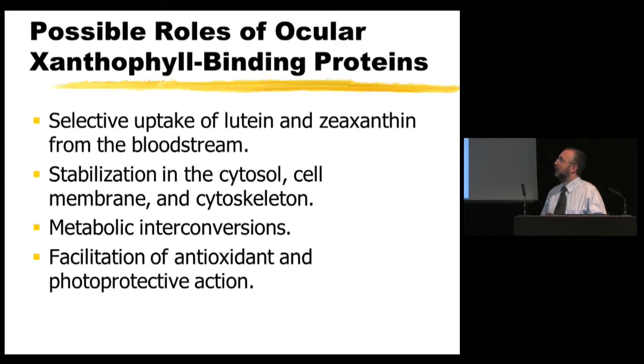And what would these high-specificity binding proteins do? Well, they could obviously be responsible for the selective uptake of lutein and zeaxanthin from the bloodstream. They also could be responsible for stabilizing the carotenoids in the macula. We know the levels of the macular pigment don't change very quickly. They change on the order of weeks or months, not in days. They don't vary nearly as much as the serum does. And they may be responsible for the metabolic interconversions that are going on, these postulated enzymes that might be responsible for production of mesozeaxanthin. And then finally, they may facilitate the antioxidant and protective action of the carotenoids themselves.